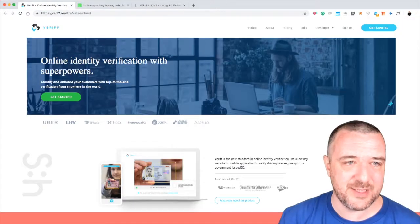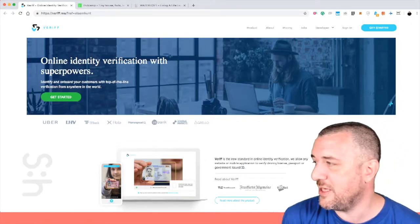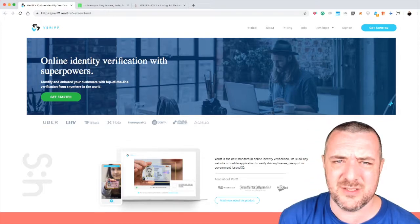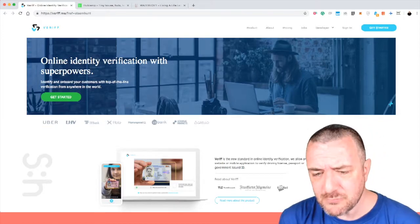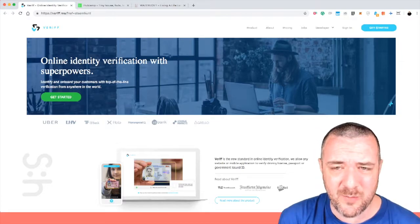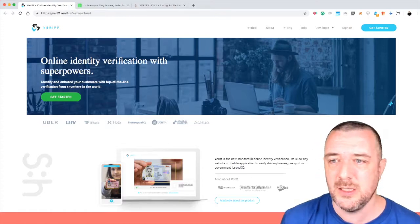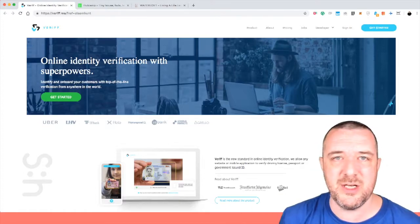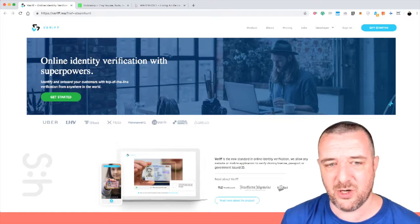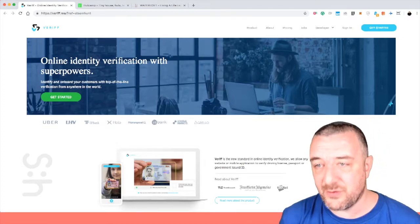All right, last 3 today. Next up is Verif, online identity verification with superpowers. I had to mention this company. I think they're based in Tallinn, Estonia. I think I've also used this before when I was setting up one of my startup banks. These banks that don't necessarily have any physical locations, but they do all their stuff through a startup app. There seems an explosion of them at the moment, and they're great.